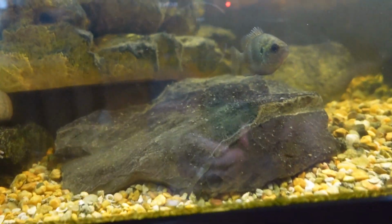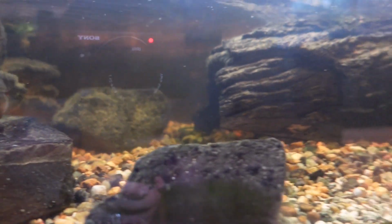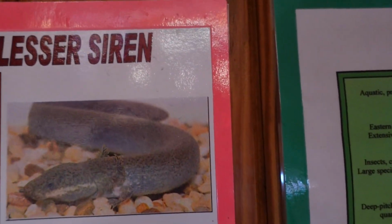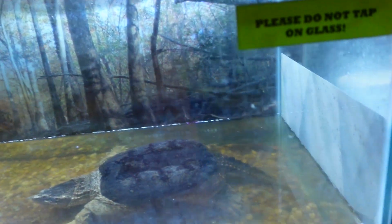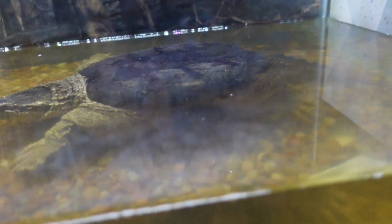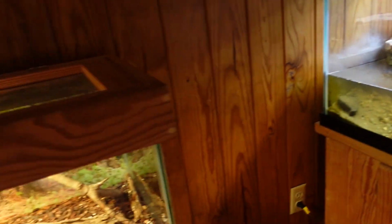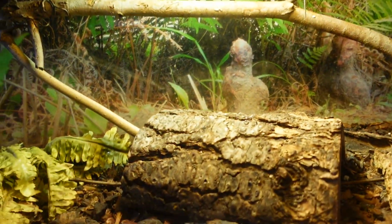Bullfrog in here too. I don't know what you are, but you look interesting. Let's see what that is. Oh, look at that. Big giants. Skink. I hear him. There you are.